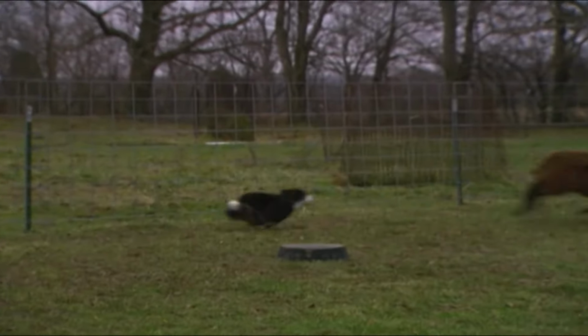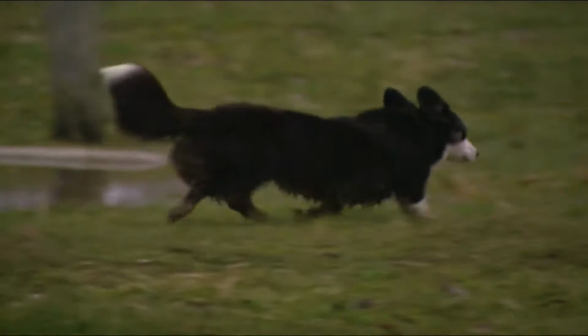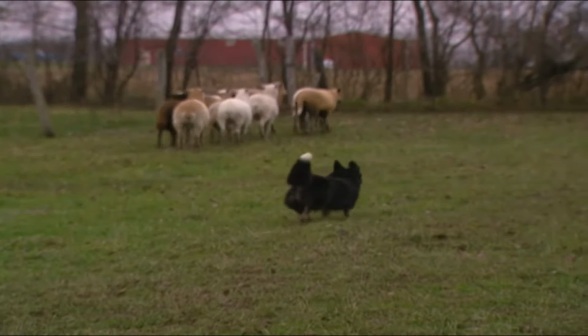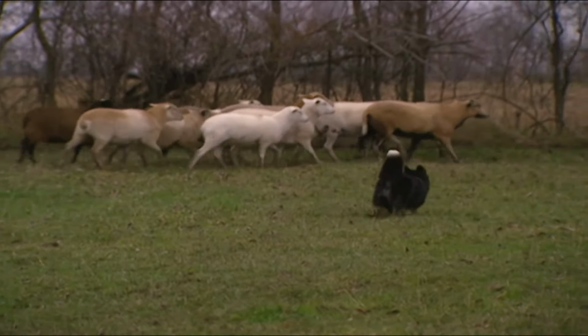Another thing is they're just not very fast. If the sheep want to run away, the sheep run away. Hurry up, hurry up. So the Cardigan has to be very smart to be able to handle sheep who don't want to be handled. Most Cardies nip at the livestock to get the job done, but Ingrid uses a gentle approach. Walk them up, walk them up.